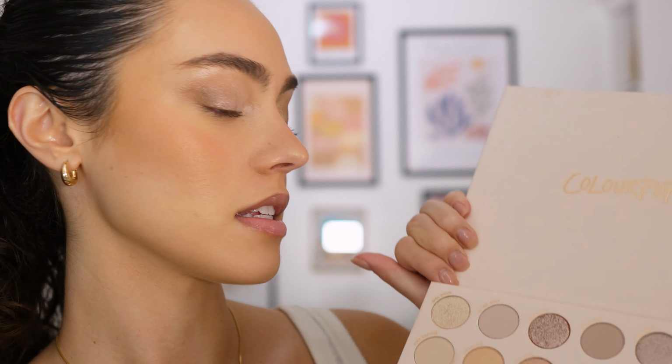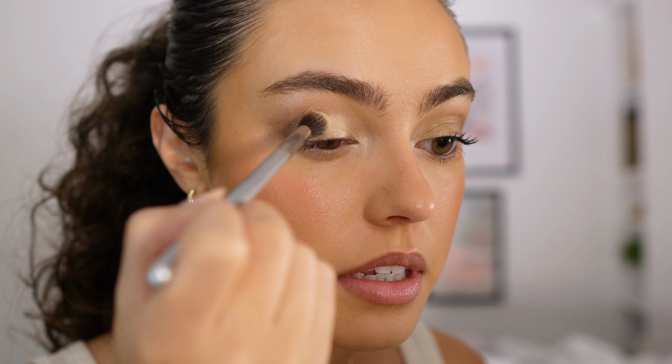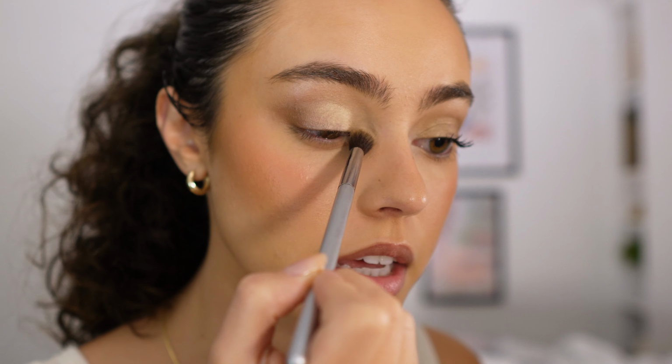Now going back into this Bare Necessities palette because I love it so much. Honestly, it is the necessities. We're going to take this color called Idle Hour, and I'm going to just pick up some on my brush first and lay it down, and I'll probably resort to using my fingers because that's just what I end up doing. Making sure I'm packing it right in here because that's really where I want it. I think it just adds a nice little pop.